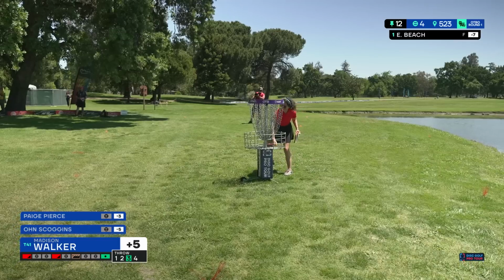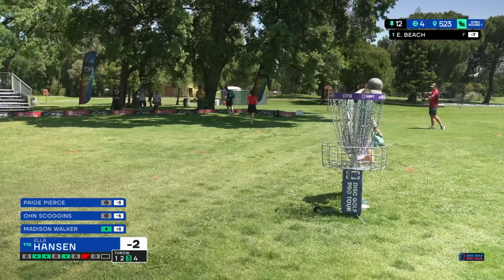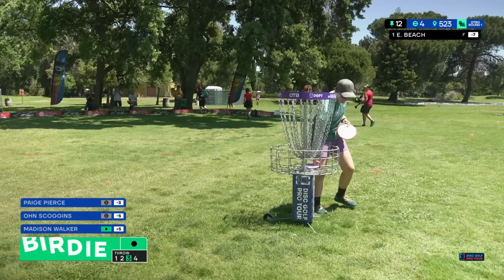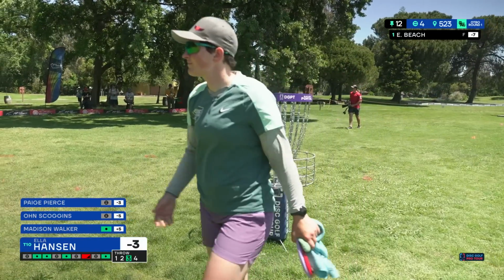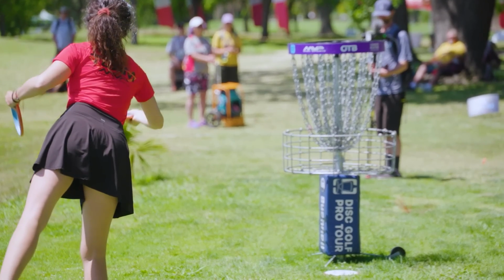Big arm Madison Walker doing what she does best. Yeah, my Fission Waves were workhorses this weekend. They go so far. Ella with the CTP though, on the second shot.